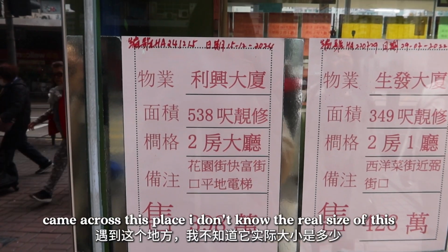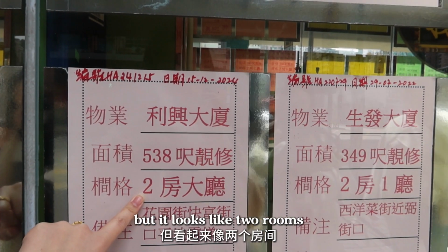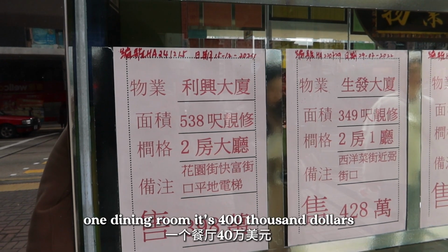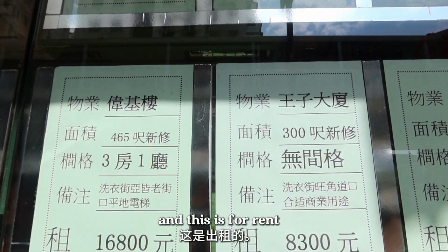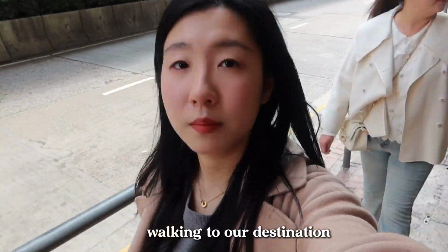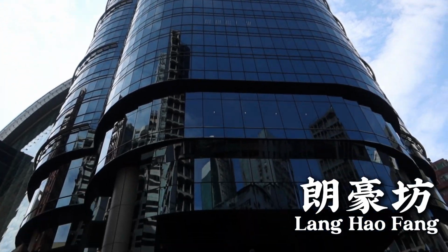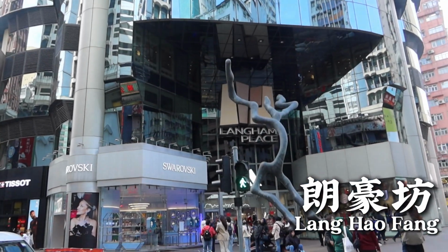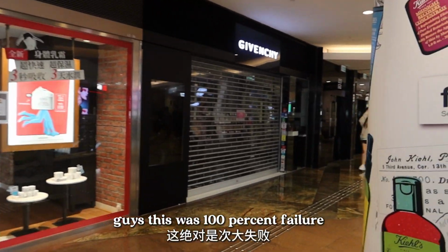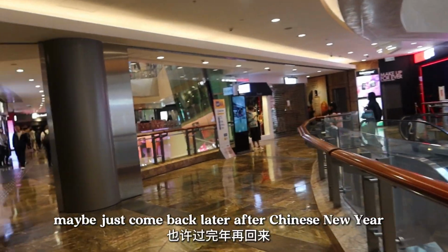Came across this place. I don't know the real size of this, but it looks like 2 rooms, 1 dining room. It's $400,000. And this is for rent? Not cheap, I have to say, not cheap. Guys, this was a 100% failure. Maybe just come back later after Chinese New Year.